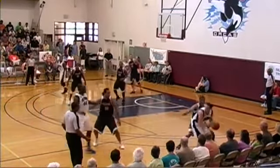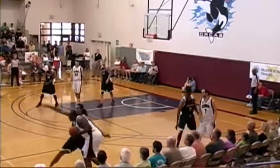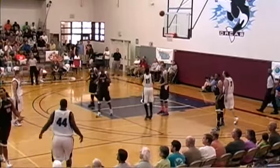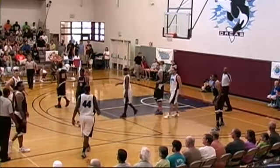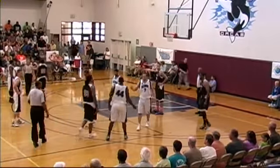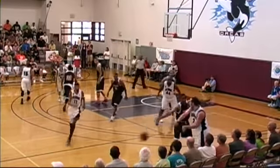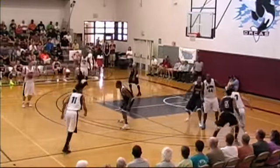Top of the floor to the right elbow. Losing control of it is Hafford. He'll have to track it down in the corner. Bounces it out to Blake Poole. He'll kick it now to Mo. Mo will cut down inside the paint. We're going to get a foul here against Tutu. Looks like it's on big Terrence Tutu. Yeah. Tutu back now. Just into the contest. Now Tutu will put his hands behind his back. Chest bump. Yep.